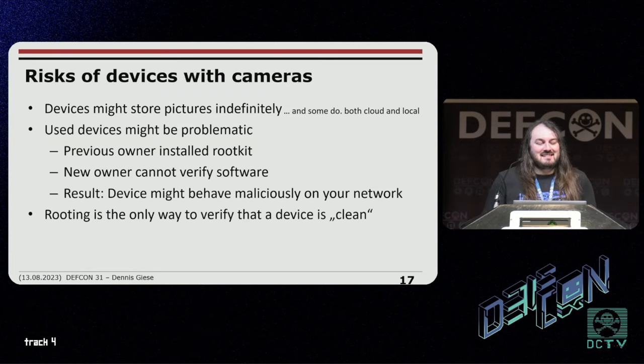All right, so which means rooting is how you verify that the device is clean. Literally no other way to know that.